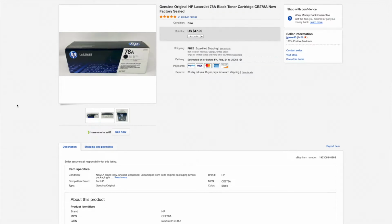And this one, I was asking $48 and I got the full 48. I think this one lasted 2 days. I could be wrong on that, but it only lasted a few days and somebody bought it for full price. These always move out the door extremely quick.